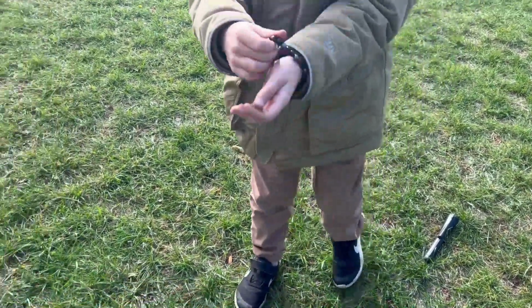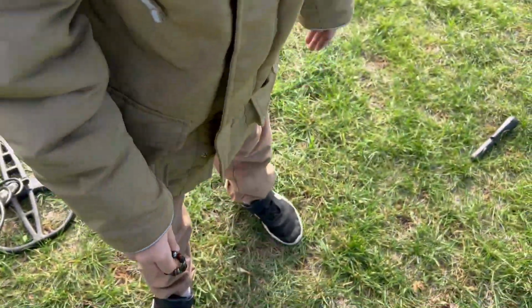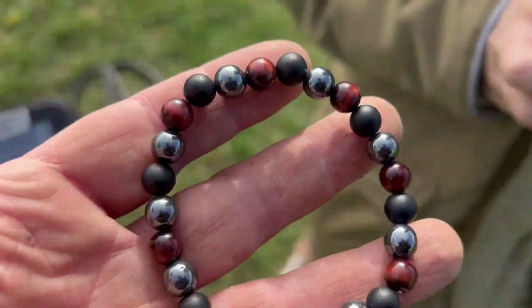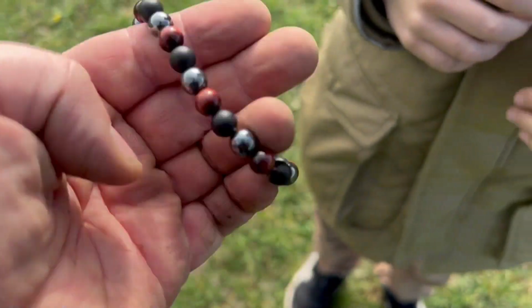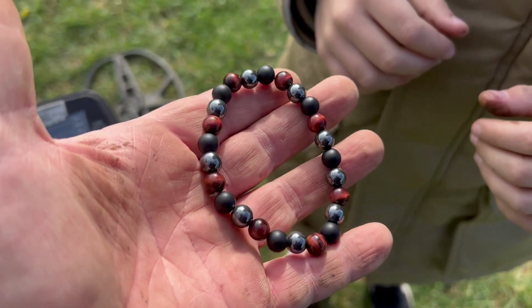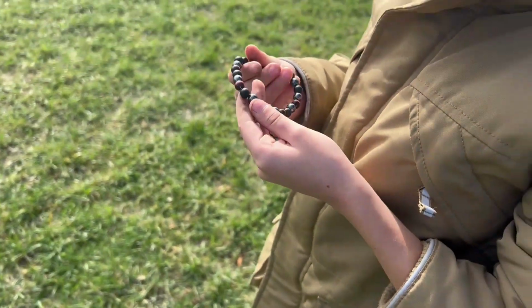What'd you find, son? A beautiful necklace. A little bracelet. It was just on the ground, right on the ground. Okay, let me see. What a find. Find of the day right there, everybody. A little bracelet. Oh, look, it's elastic. Wow. That's exciting. Okay. That's like brand new. All right, maybe we can find the owners.